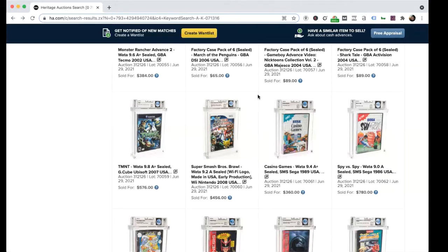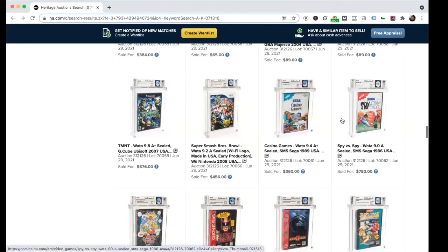Okay, that sold for $456. A first early production of Smash Brawl. That was a good price. I think it should have sold for more, but someone got a good deal on it. Yeah, I thought that was low considering what that one is. Yep. That's a good deal.